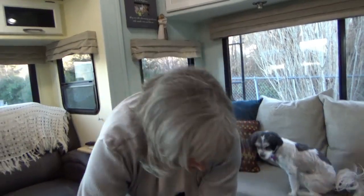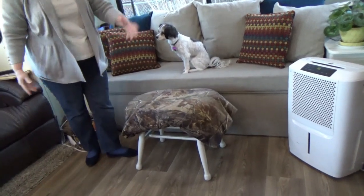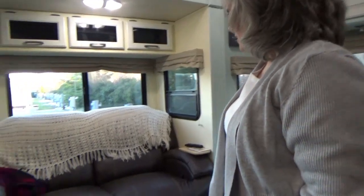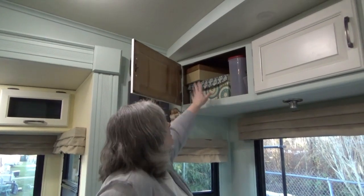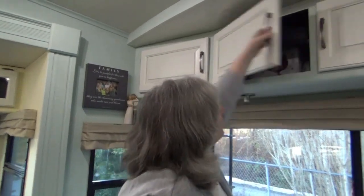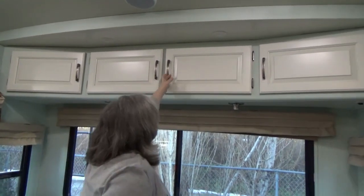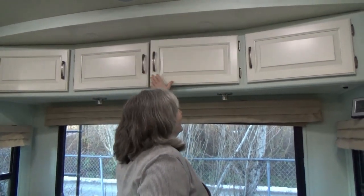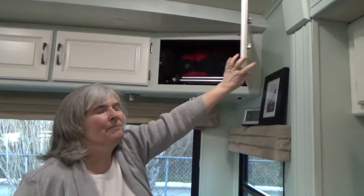And then I had this bench in the house, and I thought, that'd make a great little coffee table, so I brought that with us. And then over here we have the love seat recliner, with up top storage, again just boxes for future use, so nothing in them right now. We kind of keep the computer bag up there in another empty box. Cheesies, gotta have your cheesies. And then over here is the camera equipment in this cupboard.